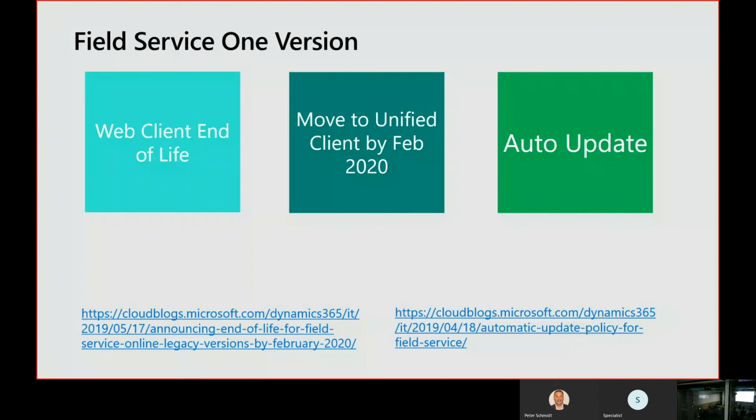So the roadmap and investment areas. Web client end of life. Anyone who has not moved to UCI, come February next year, the web client is going to be no longer supported and updated for field service. So make that your date that you must be in production for an upgrade to the UCI client, which is your migration from version 7 field service to version 8 field service. Don't confuse that with the platform version 9.